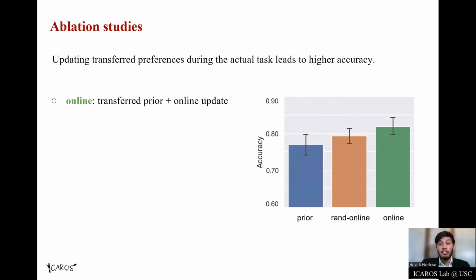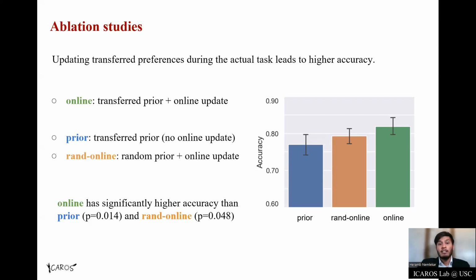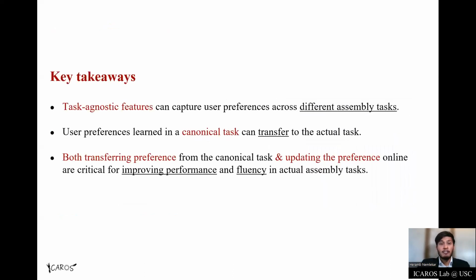We see from our ablations that our system of transferring and updating the preferences online outperforms transferring weights without online updates, and the baseline of performing online updates without using any transferred prior. Thus, the key takeaways from our work are that task-agnostic features can be used to capture user preferences across different assembly tasks, and user preferences learned in the canonical task can transfer to the actual task for predicting user actions.